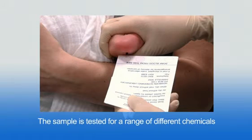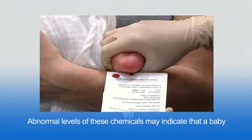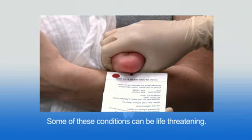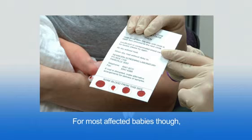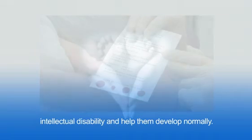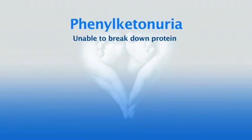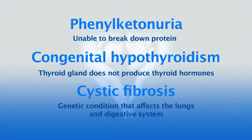The sample is tested for a range of different chemicals or metabolites. Abnormal levels of these chemicals may indicate that a baby has a problem with their metabolism. Some of these conditions can be life-threatening. For most affected babies, though, early intervention by doctors will prevent intellectual disability and help them develop normally. Some of these conditions include phenylketonuria, congenital hypothyroidism, cystic fibrosis.